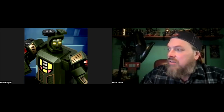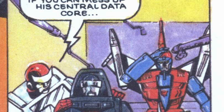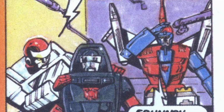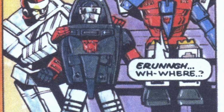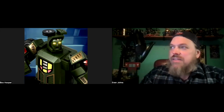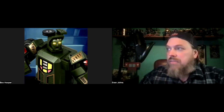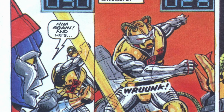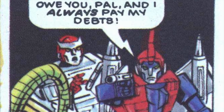Ratchet gets Wind Charger going, and he's like, "Hey, see if you can mess up a central data core." And here's Swoop. He's trying to figure out where he is, coming back online. And I love this because once again, the tension builds with the countdown in the corner of all these panels, coming down from 30, 28, to 25. And Swoop's like, "Oh, him again," and he's trashing the Dinobots once again.